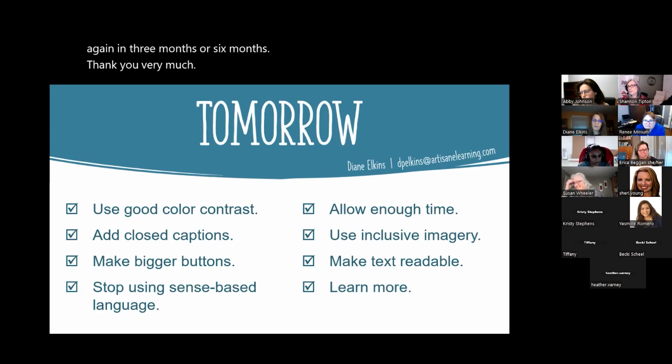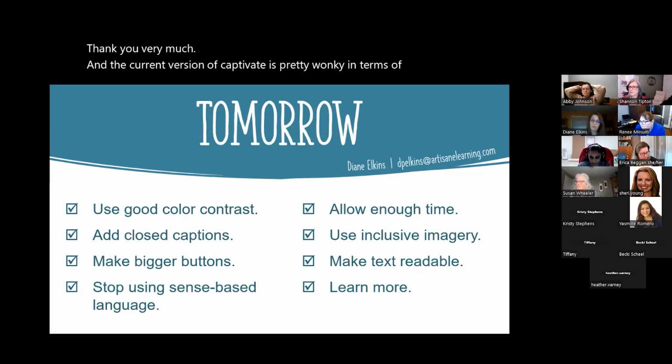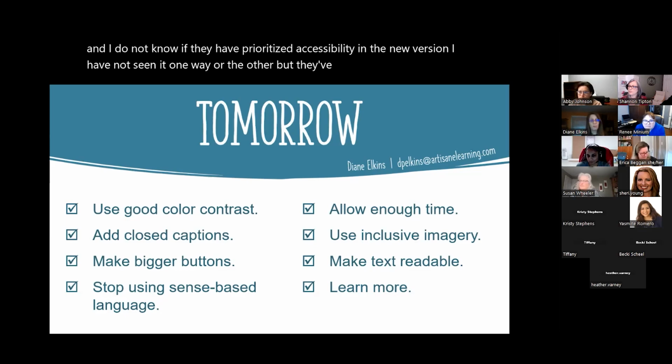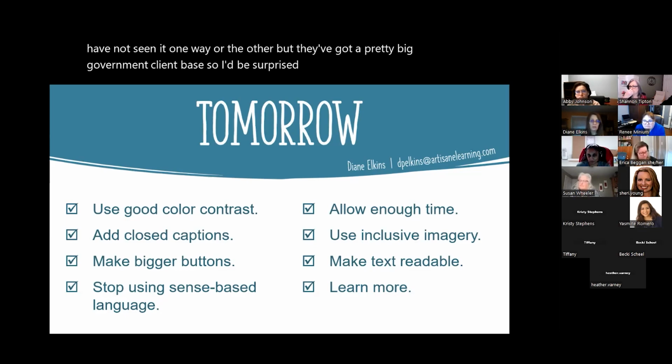And the current version of Captivate is pretty wonky in terms of accessibility. I do not know if they have prioritized accessibility in the new version. I have not seen it one way or the other, but they've got a pretty big government client base, so I'd be surprised if they didn't prioritize it in their new version.